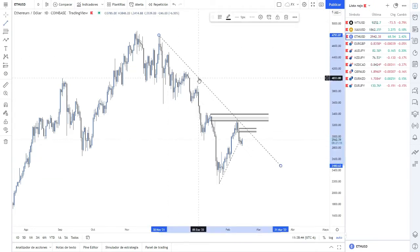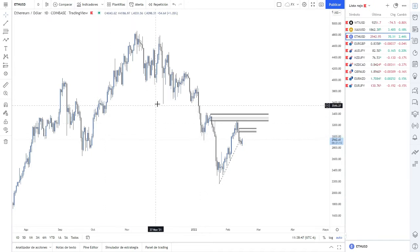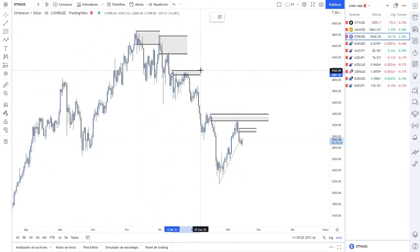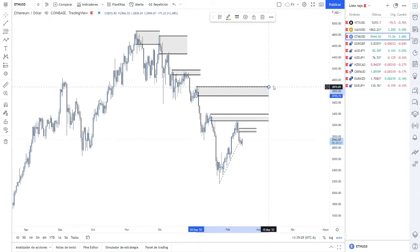Why? As you can see, when we look to the left, all demand levels have been taken out. If you read the order flow, if you read your trend by removing areas, all demand levels have been taken out, but all supplies have been created and respected. If you see here, we have a supply level which was respected. Here, there is a supply level that was respected. We have more supply levels here that have been respected. We have another supply level here that is still there. All right, it has not been mitigated.